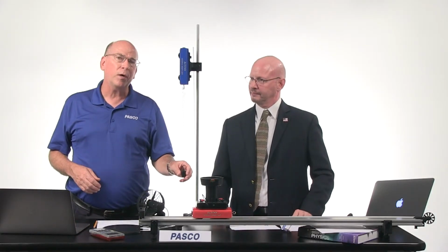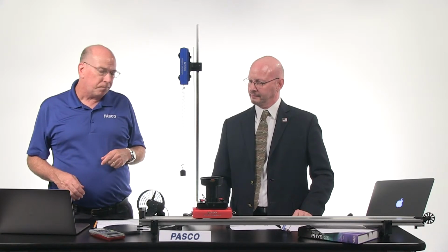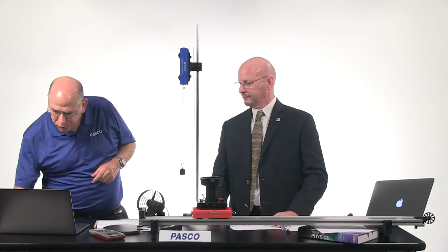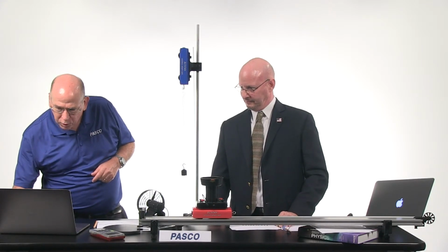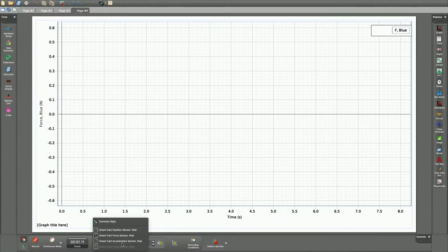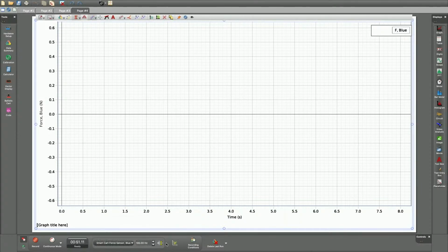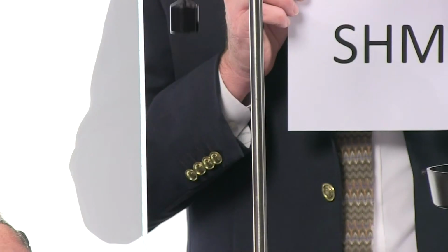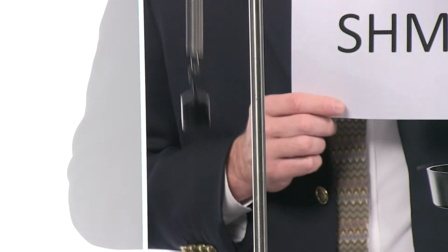So let's just do a quick simple harmonic motion demonstration. I have this set up to measure force as a function of time. And I'm going to zero the force sensor, so we're seeing a display of the net force on the mass. So I've got that. And I'll give it a small amplitude there. Well, it's not too bad.